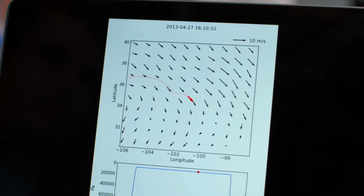One question you might have is, are our balloons actually flying at the same speed as the wind? And it turns out that we can tell that they are because we've actually flown microphones on our balloons, and it's very quiet when we're flying in the stratosphere. That tells us there's no wind rushing past, and that's because we're flying at the same speed as the wind around us.